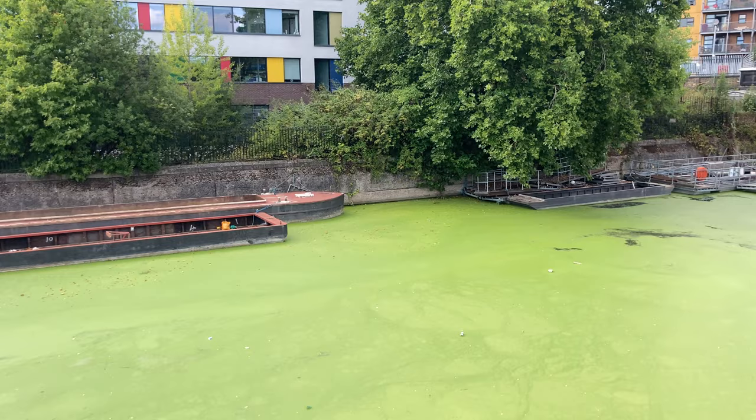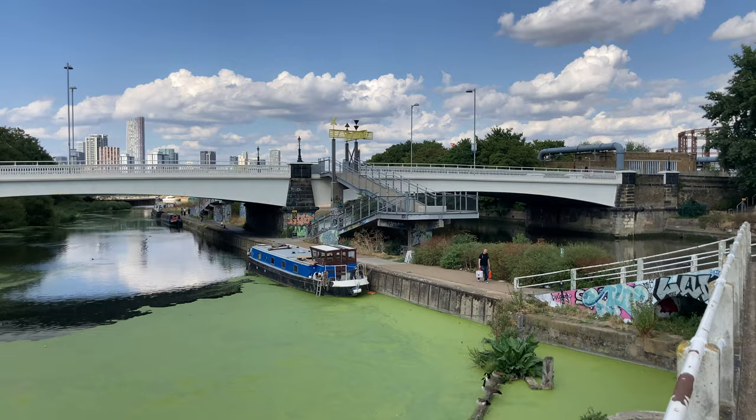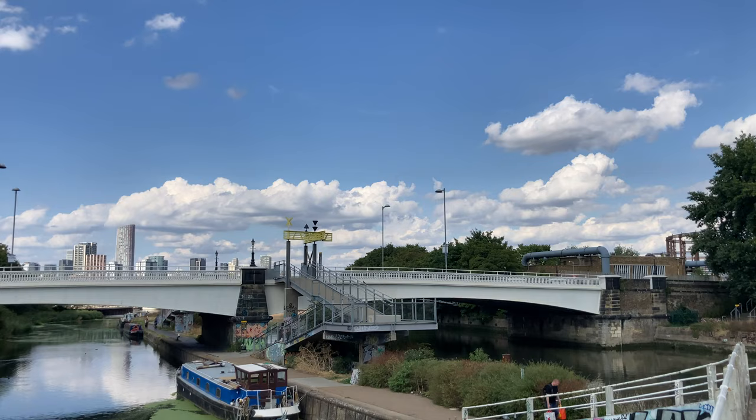So for a little while here, we walk on this little spit with the river on one side and the canal on the other. And then up there on the bridge, there seems to be a load of spurious waterways markers that are there for decoration rather than meaning, I think.